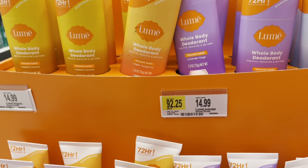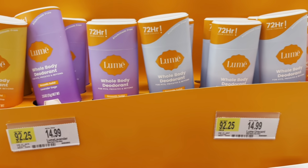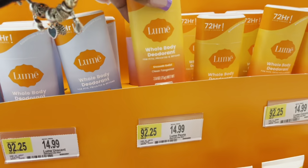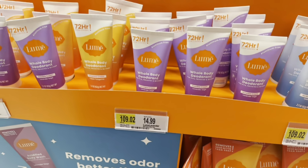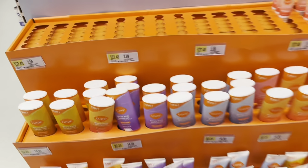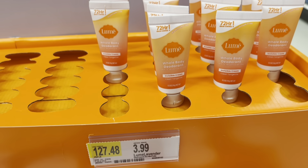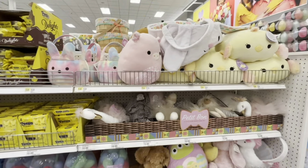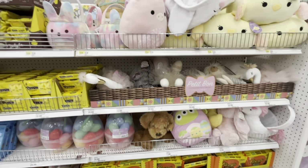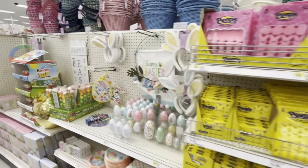So they have whole body deodorant. I see clean tangerine, lavender sage, smooth solid. Okay, those are the three. And these are 15. 72 hours. Like I said, the little smaller ones, those are almost all gone. All right, so I don't see anything too different back here that we already didn't see.